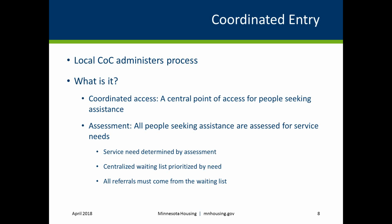The household will be assessed to determine the type of housing service they need. If the service is available, the household will be referred to the appropriate housing or service provider. If the appropriate service is not available at the time, the household will be placed on a waiting list. The households that are placed on the waiting list are prioritized by highest need.